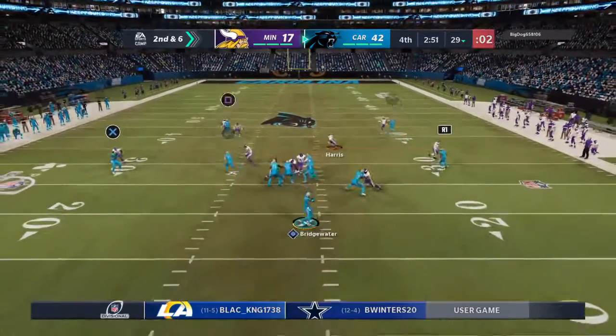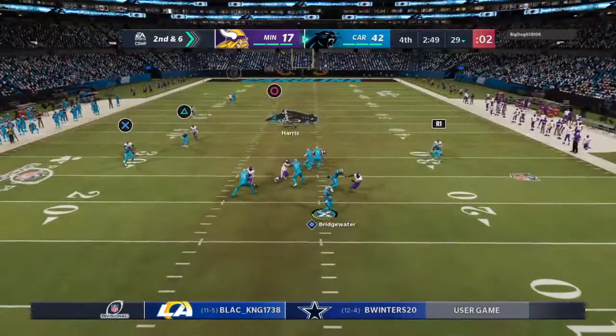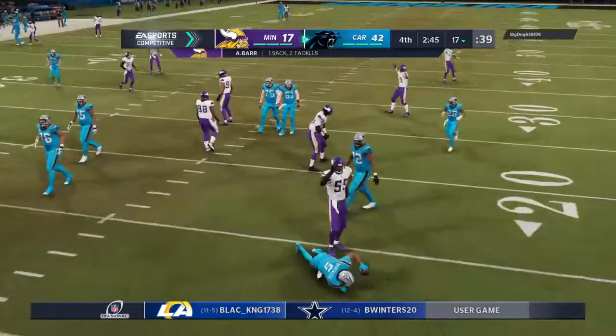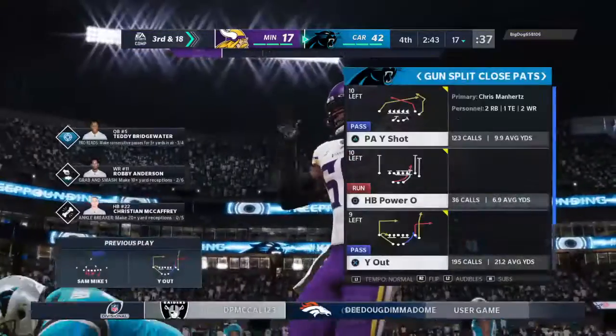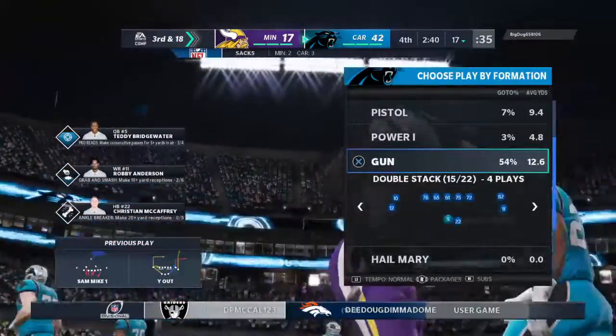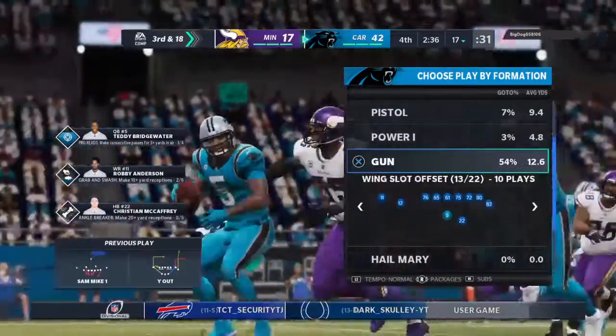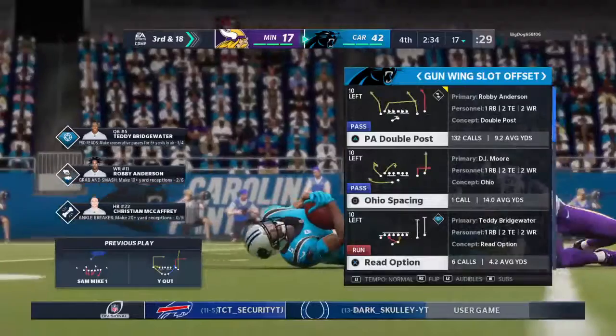Out of the gun, Bridgewater. And he can't find a receiver, and he's brought down. That's Anthony Barr coming in from his linebacker spot to bring him to the ground. Pressure can come from all over when you're plotting a defensive strategy. On that particular play, it just came from the outside.